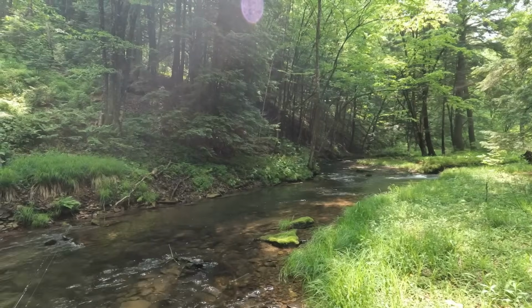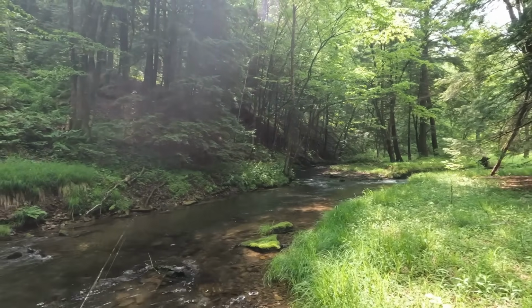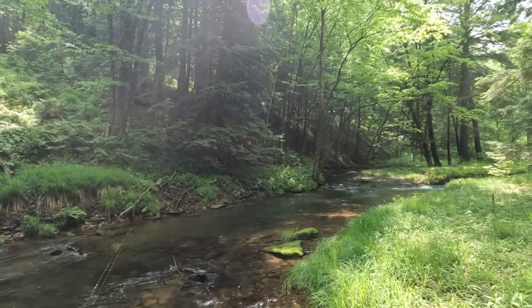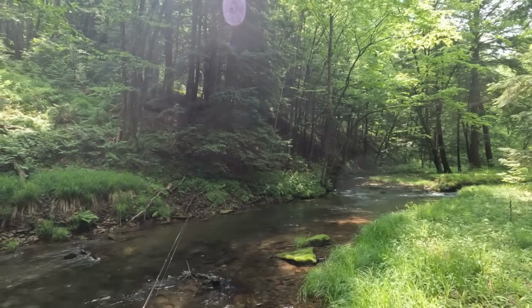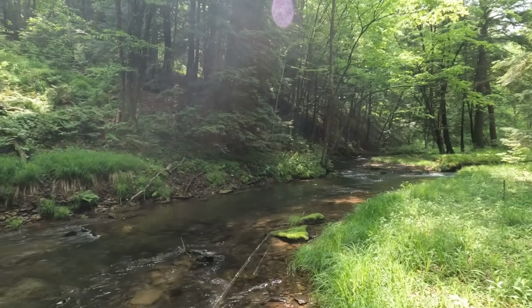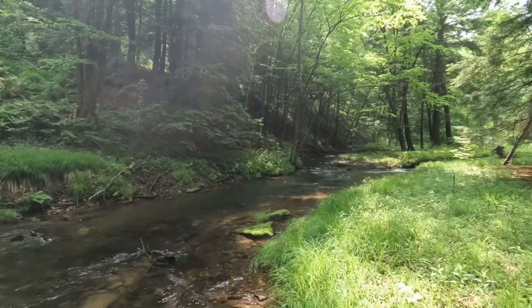Alright, so just a little bit south from Coudersport, you have access to what's known as the PA Wilds. This is a section of woods and forests and wilderness. I think it's something like 2 million plus acres, primarily state forest, but also some state parks, some state game lands. Really, really wonderful in north central Pennsylvania.